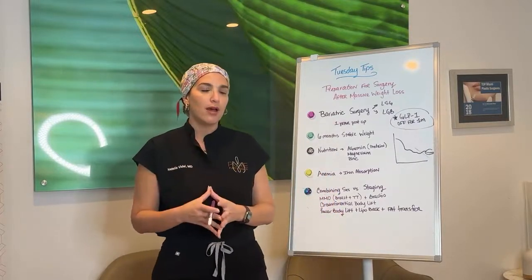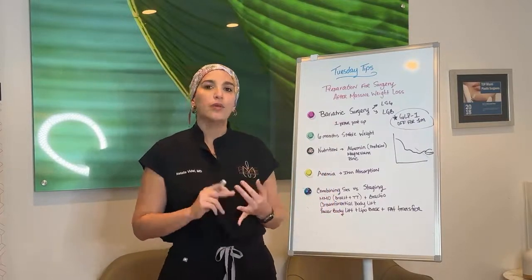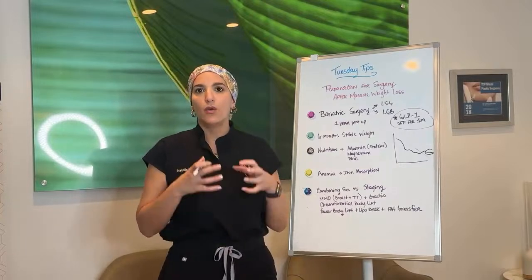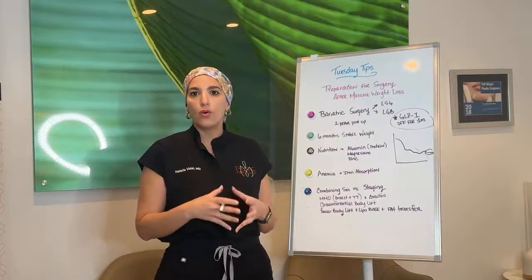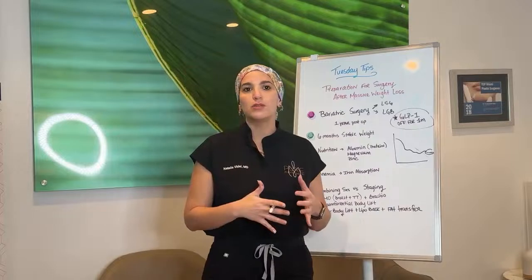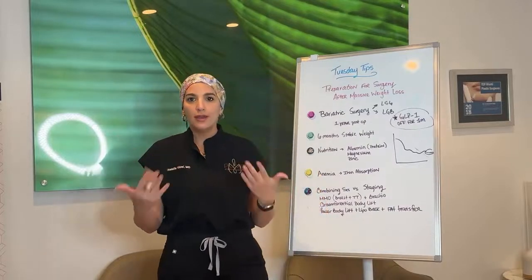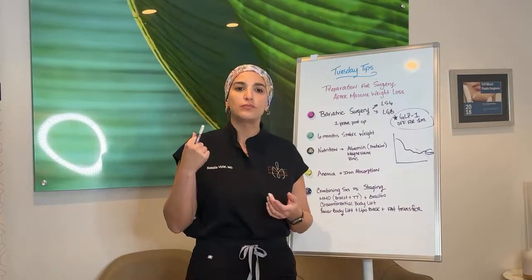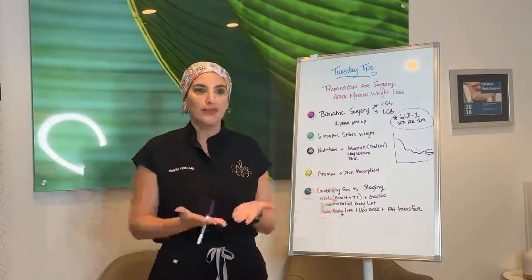With massive weight loss, we lose fat, but we also lose protein. Protein is our biggest wound healer. So when we're going through surgery, there is an inflammatory cascade and response our body goes through to heal our body, heal the wounds, heal the tissue, heal the liposuction areas, and this is all based on protein.